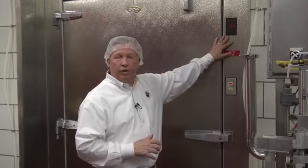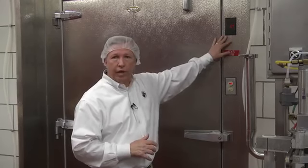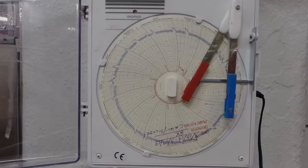As you can see, we have a digital readout of what the temperature is in the cooler, but we also have a 7-day chart recorder that allows us to maintain a legal document of record for those temperatures. Now let's go inside.